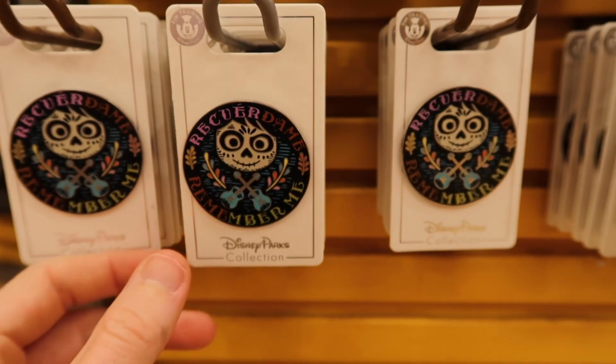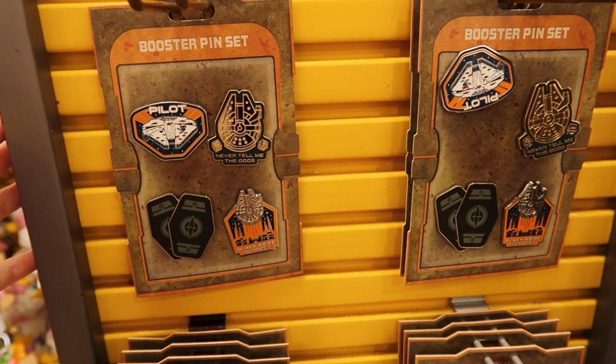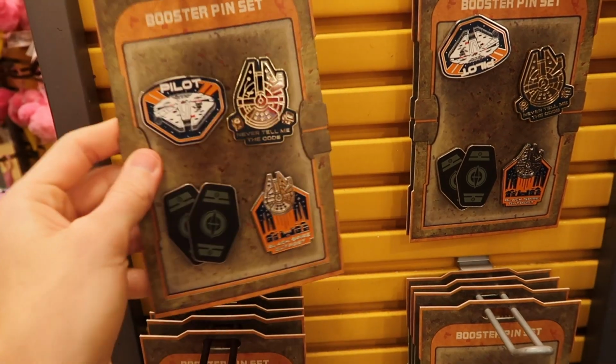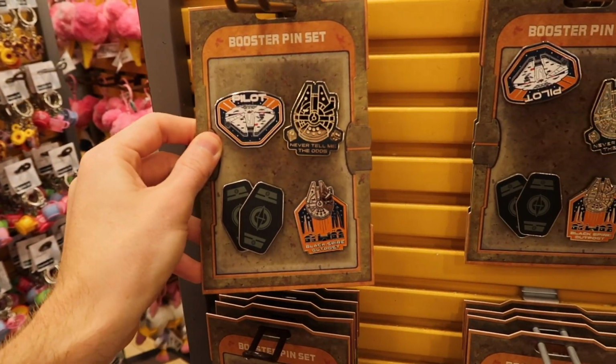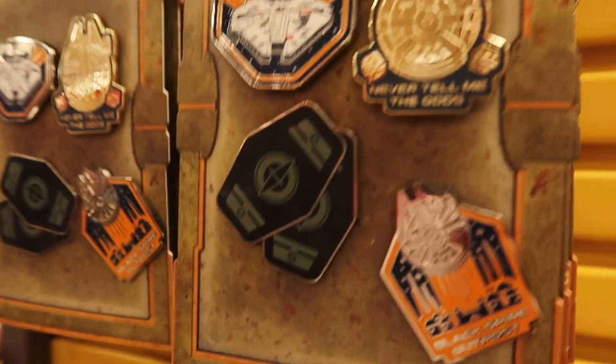They also have these Hot Cocoa pins, which are kind of cool, for $4.99. We showed these over in International the other day, but they do have these booster pin sets too. I think this was like $15. Yeah, $14.99 for the Millennium Falcon booster set here. And if you thought it looked like they were running out on the other side, this is the other side of that, and they have a bunch more.